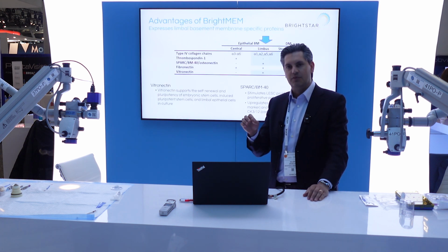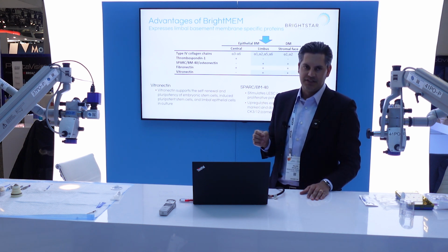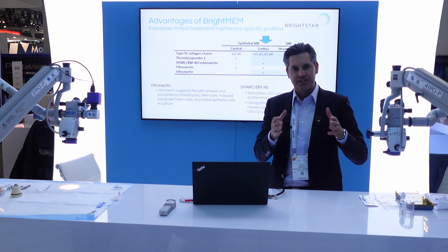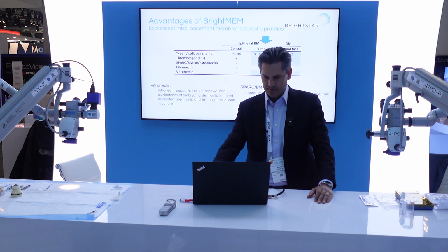So the way this works and why a decellularized Decimase membrane allograft is able to help impaired corneal healing is because it contains special proliferative proteins such as SPARC-BM40 and vitronectin. These proteins are found in the limbal niche, but not in central cornea, and are essential for the maintenance of the stemness and proliferative potential of limbal epithelial stem cells.